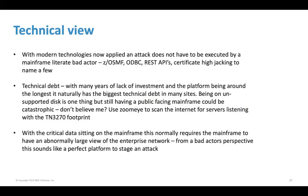A technical view. What else does this look like? With modern technologies now running on the mainframe, you don't even need to be mainframe literate to carry out this attack. So z/OSMF, ODT, REST APIs, certificate hijacking, getting hold of private keys and this kind of thing. Your attacker may never have even seen a mainframe, and they don't need to either nowadays.